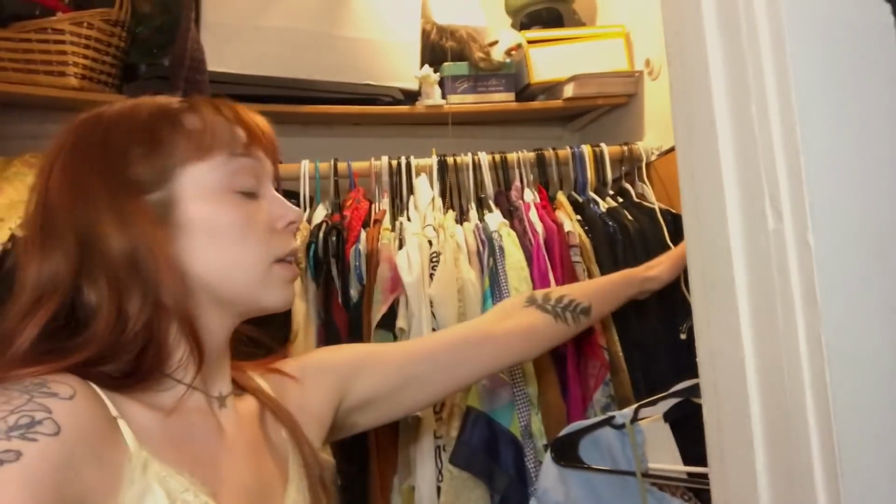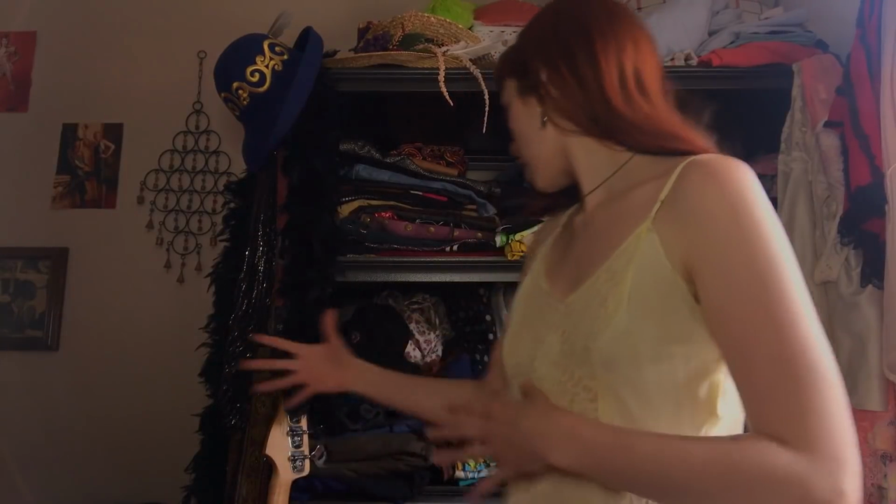But I don't have too many shirts in here hanging up anyways. It's just from here to here. So this is not my most problem closet area. Okay, so here we are in the final closet destination.